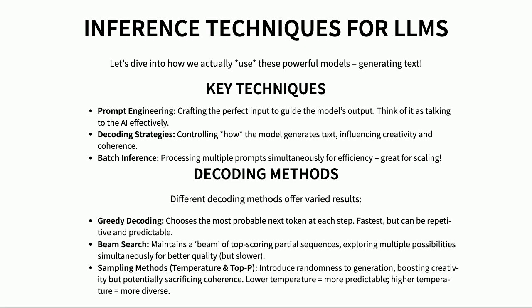Okay, so we've built these amazing LLMs. Now what do we do with them? The key is inference. That's when we actually get the model to generate text. We start with prompt engineering, really thinking about how we phrase our requests to get the best results. Then, there are different decoding methods, ways of telling the model exactly how it should build its response.